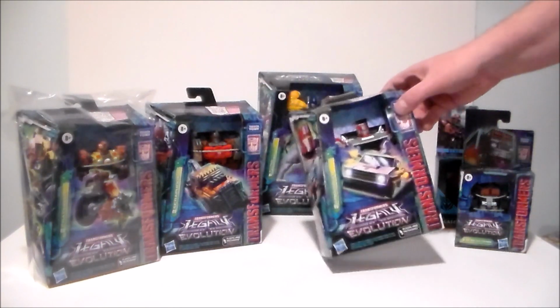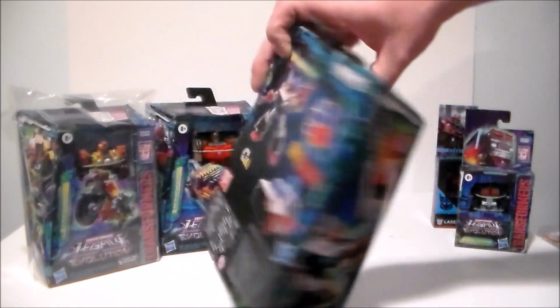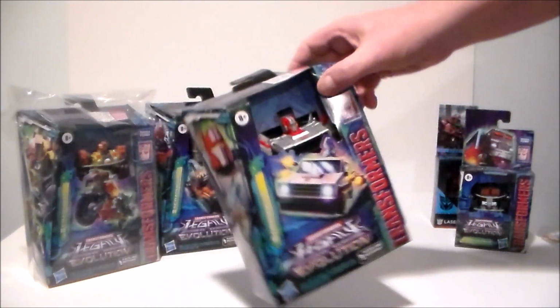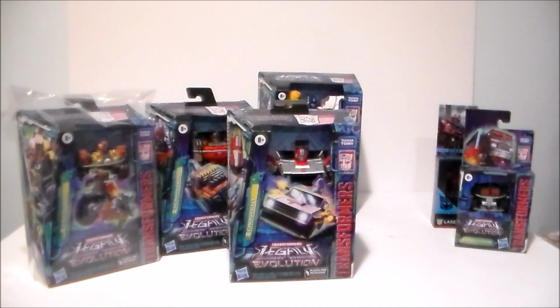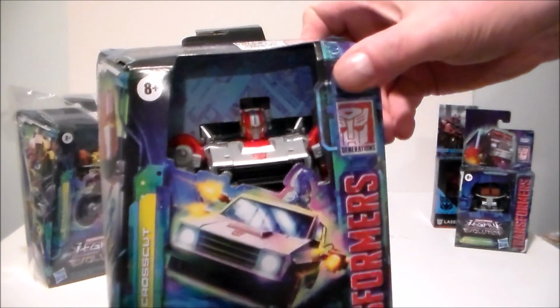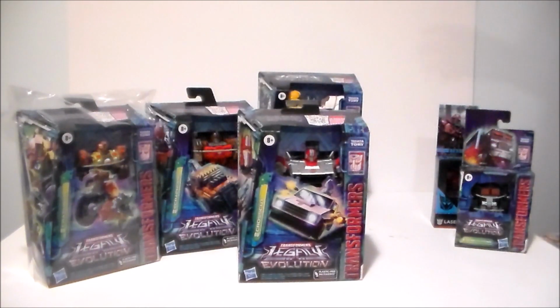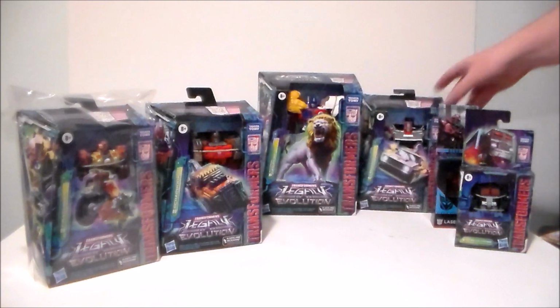And we got the Evolution Crosscut. One of my favorite figures. I loved him from the Transformers, you know, what was it, Generations Universe 2, whatever it was. Oh, I love that figure. So he's definitely a fan favorite of mine. Love the colors. Love the deco. Very cool to have this guy in the collection.